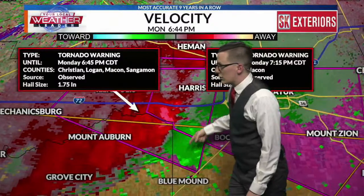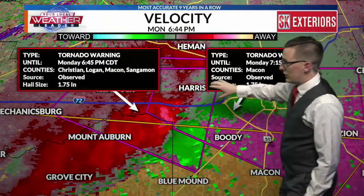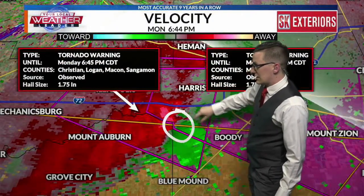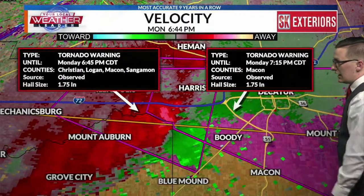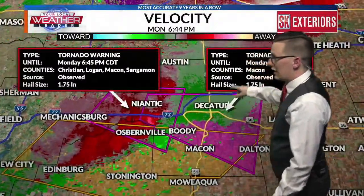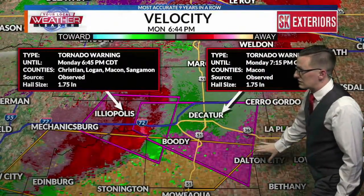That circulation looks like it's taken more of that right turn we talked about. It originated up here and is moving a little more to the south. So I want to say it's darn close to I-72 here, right there perhaps. That's exactly what we're looking at. Boody, we told you, we gave you a heads up. Macon, we gave you a heads up. Decatur, we mentioned this was coming, even down towards Mount Zion and off to the west there as far as it goes. Again, a confirmed tornado, also some golf ball size hail. This is just areas to the north and west of Dalton City.